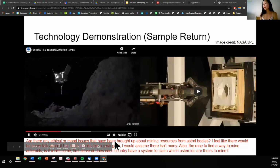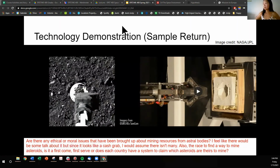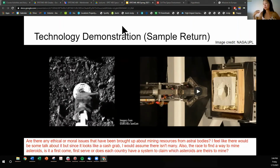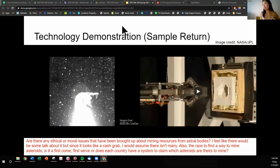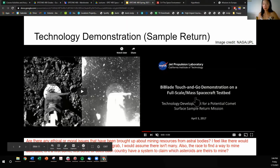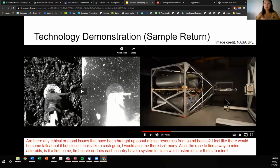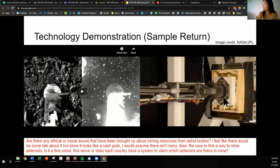Okay, and then there are other technology demonstrations like sample return. Here on the left is a video of OSIRIS-REx doing a touch and go maneuver on the asteroid Bennu to collect samples with that arm. And then on the right here, we have a technology demonstration on Earth for a proposed comet sample return mission. This video shows the bi-blade touch and go demonstration on a full-scale NASA spacecraft testbed, filmed in 2017.